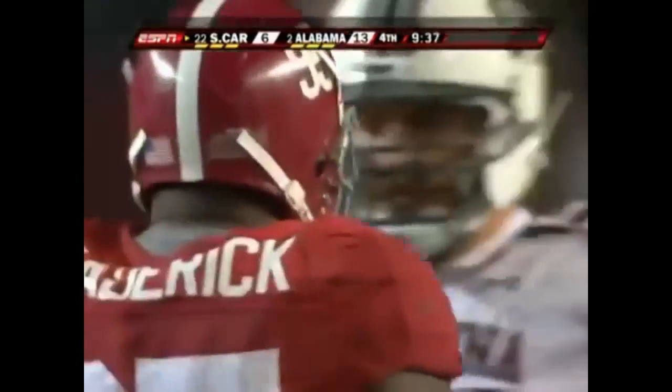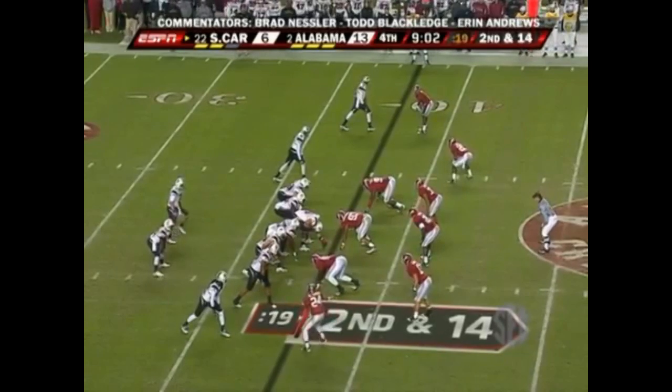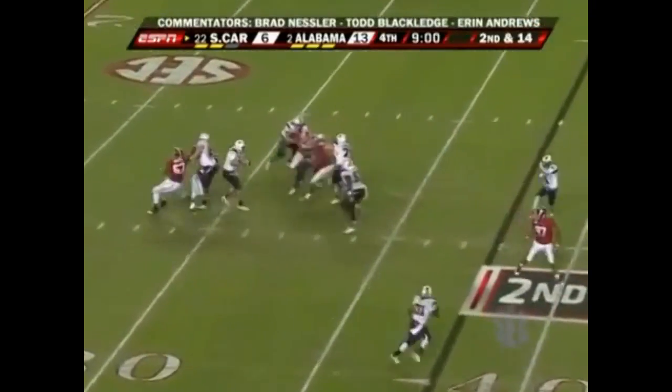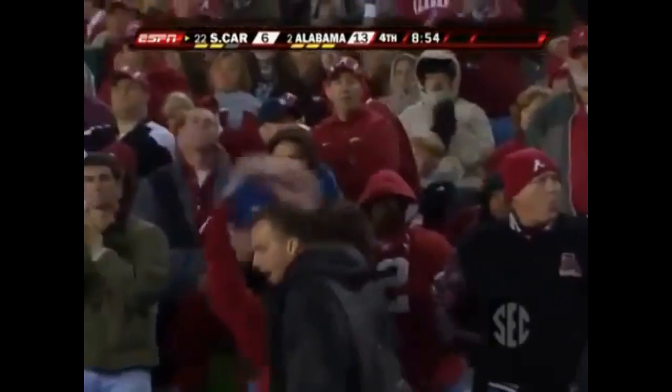Brandon Dederick, he's had some big plays. That's a loss of about 5. 2nd and 14 here with 9:02 remaining. South Carolina trailing second-ranked Alabama by a touchdown. Garcia pressured. They're going to get to him. They came with an extra man off the corner, and it paid off.